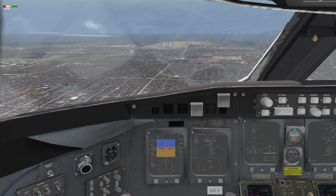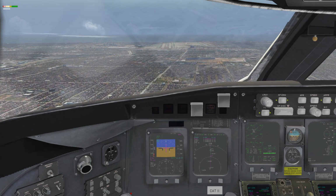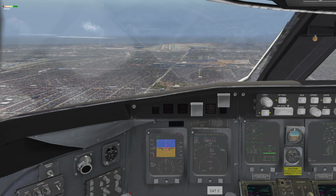Los Angeles Tower, SkyWest 5101 at Fogla. SkyWest 5101, LA Tower, runway 25 right, cleared to land. Cleared to land, runway 25 right, SkyWest 5101.